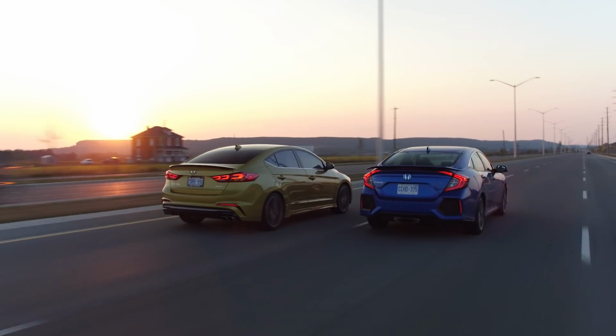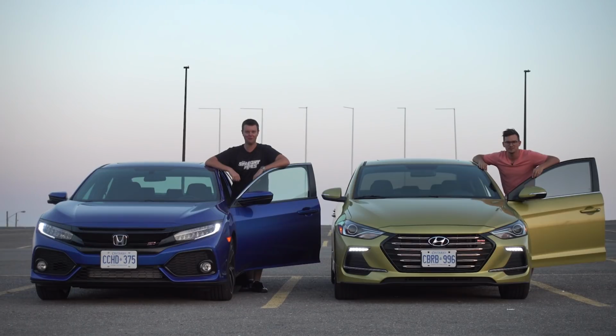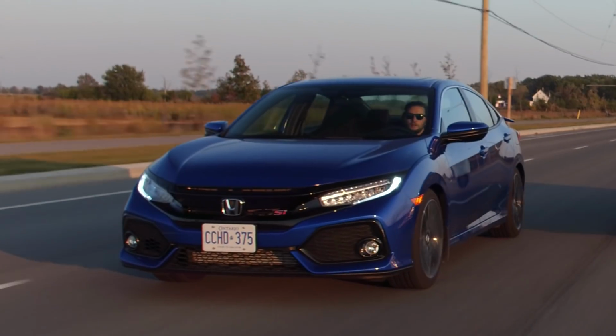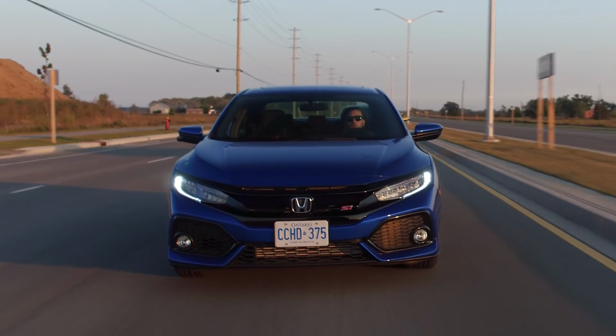2017 Elantra Sport. 2017 Honda Civic Si. I'm Jacob. I'm Yuri. Going for a drive. We just finished going on autocross with these two, and now we're going to compare how they are to drive. Everyone wants to know how they are actually on road to live with.